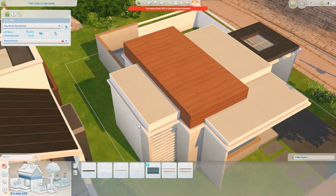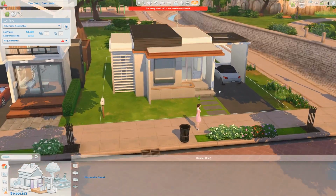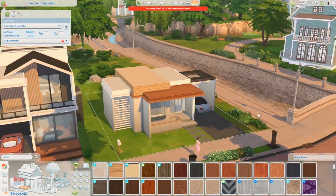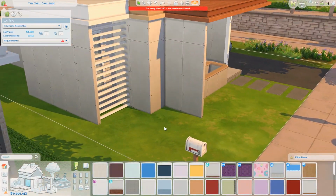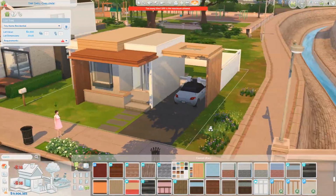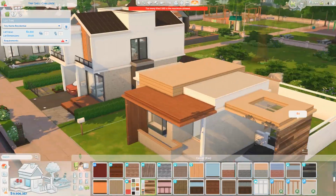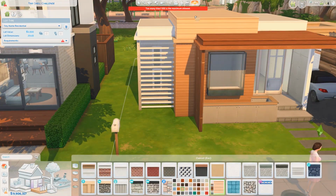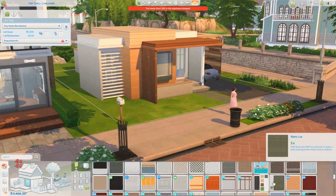But yeah, so this house, like I said, was built on stream. I didn't know who it was going to be for when I started streaming, so I asked chat what kind of sim we wanted to make this for, and they said a fashion designer. They felt like a fashion designer was fitting for the house. So that's who we're building for today. That said, there's no such thing as a fashion designer in The Sims. I'm aware of this. So technically there's a style influencer item in the build, but that's as close to a fashion designer as we can get.